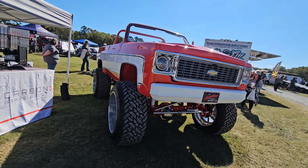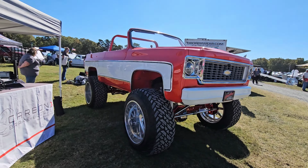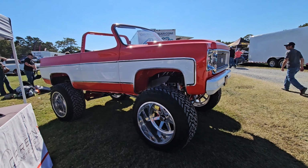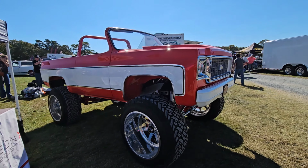Talking about being in the right place at the right time. I know. It's all the way down right there. Wow, that's a sick truck.